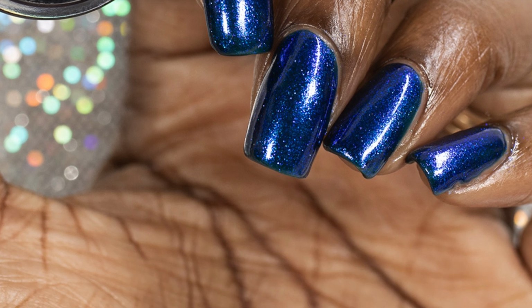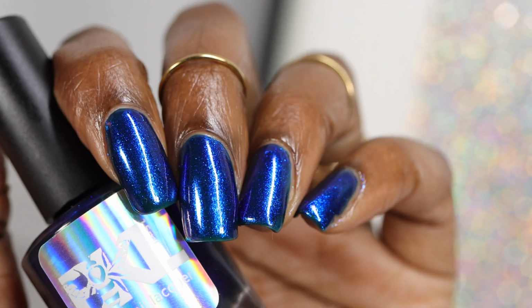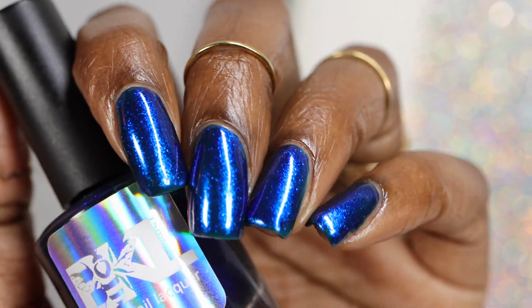I thought for sure this was going to be a stainer, but I did not experience any staining with it, but I also only had it on for like 20 minutes.